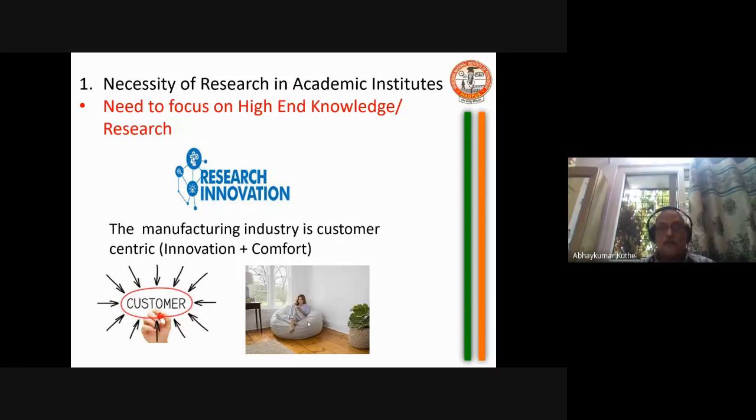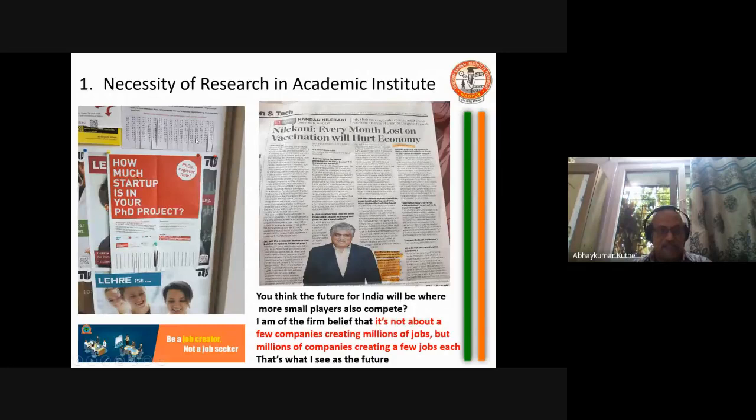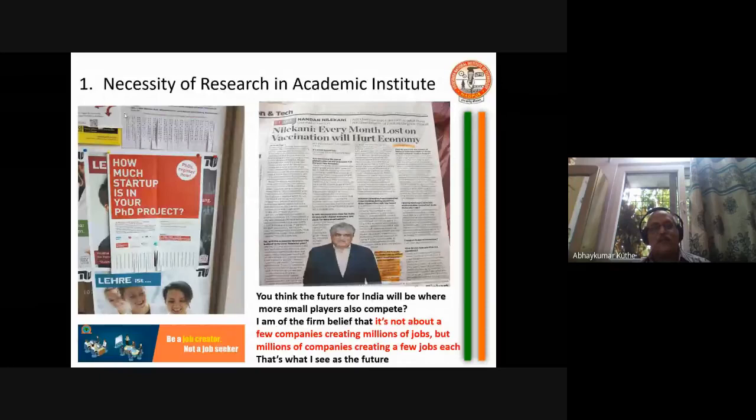Now, look at this slide. It's a bit cloudy, but I would like to explain it and make it simple for you. This is one of the posters which one of my students saw in Berlin and sent to me. It is mentioned in that university: how much startup is in your PhD project? If you want to register for a PhD, you will have to answer this question. Now remember, this is exactly the need.